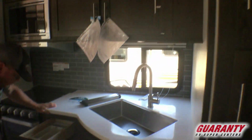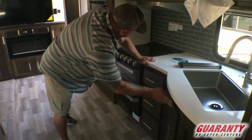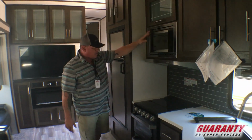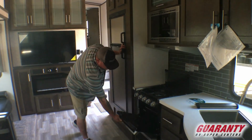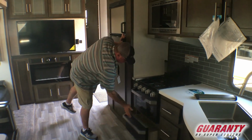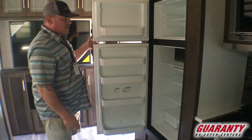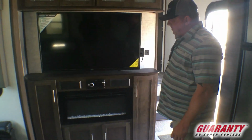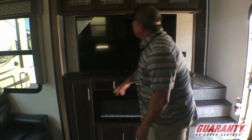And then you got 3 full extending drawers, and then a place for a wastebasket. Your Furrion microwave hood combo, 3-burner cooktop, and then your oven, and a nice large drawer for pots, pans, etc. Then you got a 2-door Dometic fridge freezer combo. And then of course you got your nice LCD big screen, your electric fireplace, storage on both sides and above.